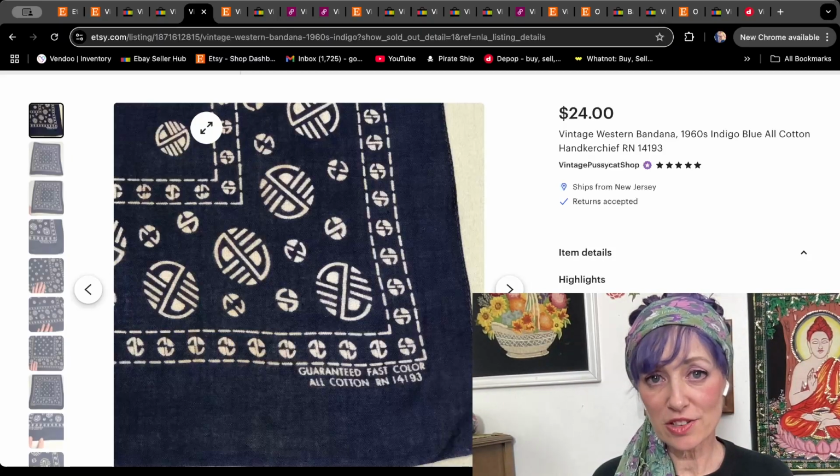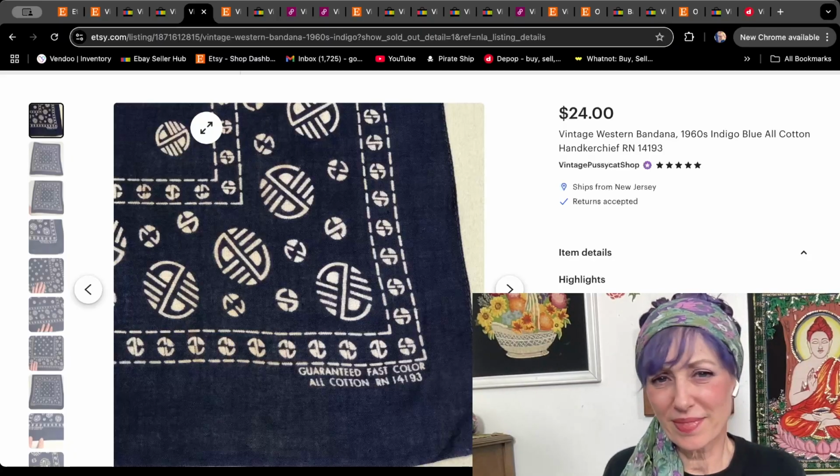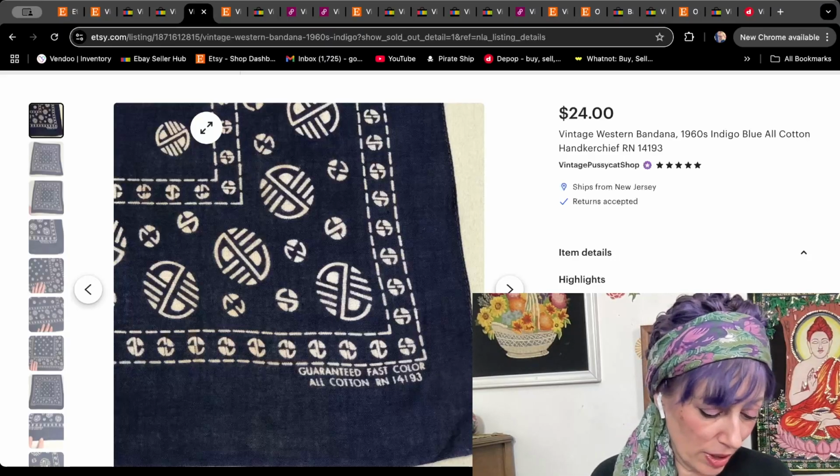As you can see, bandanas are not necessarily a big money maker for me, but for some reason I keep buying them. I don't know. I really like them.